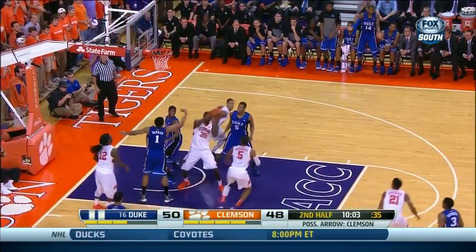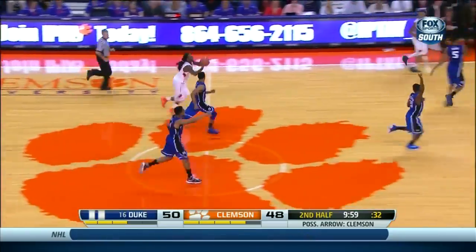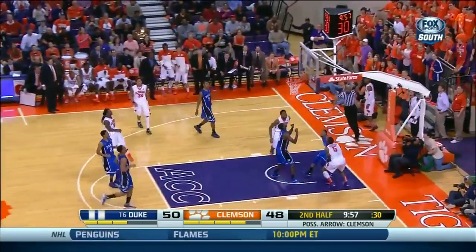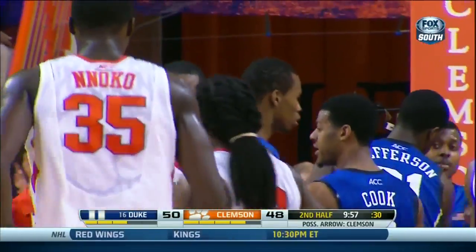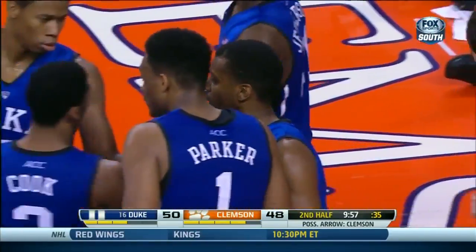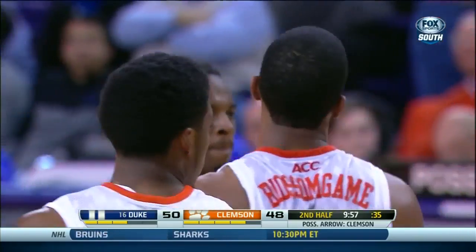Hood runs it up with the left hand. Noko the rebound. Lob, low. Blossomgame can't score it. Thornton the foul. That would have been something. Six on Duke, third on the Washington, D.C. senior Thornton.